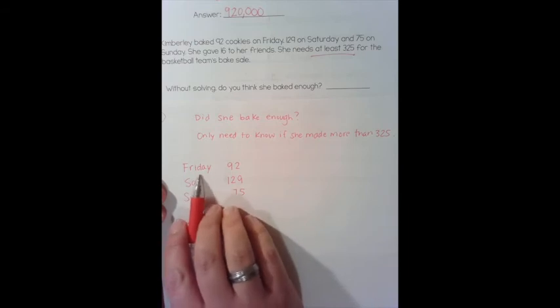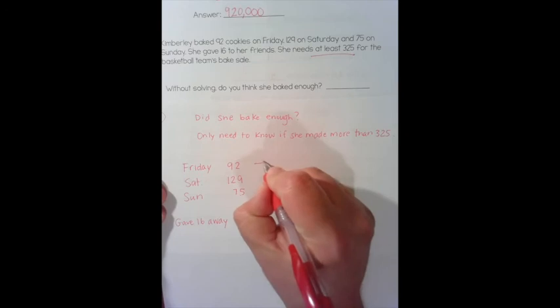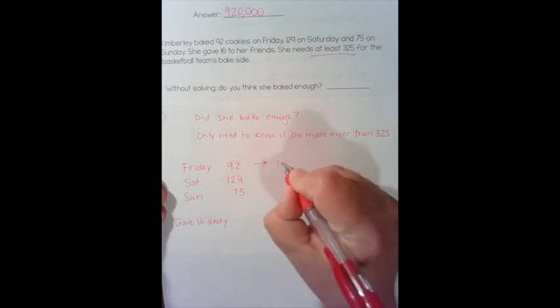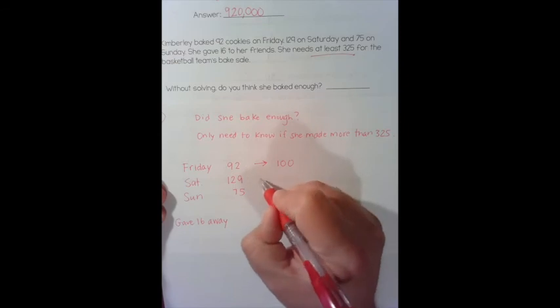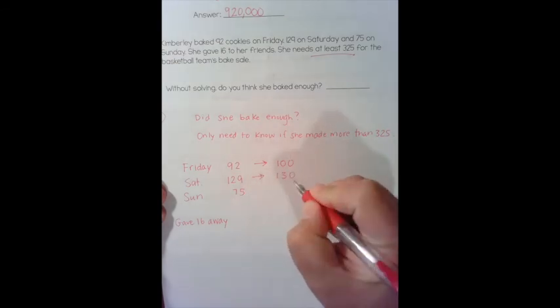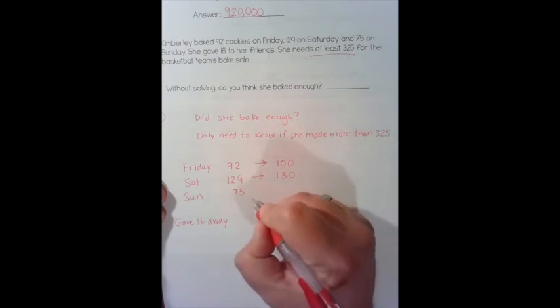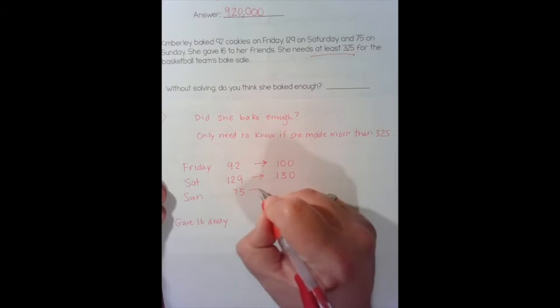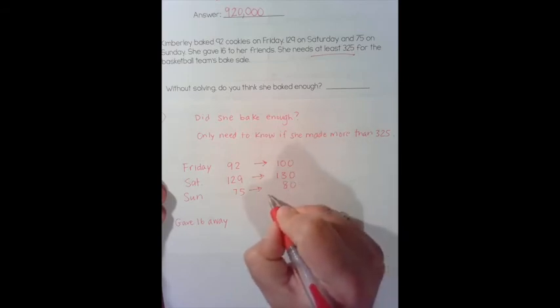So on Friday, she baked 92 cookies. Well, I'm going to estimate that to 100. So a friendly number for me is 100. On Saturday, she baked 129. So again, I'm going to estimate that 130. That's close to, and it's easy for me to work with. And then on Sunday, she made 75. Well, I'm going to estimate, and I'm going to use the close to number of 80 because that's close enough.